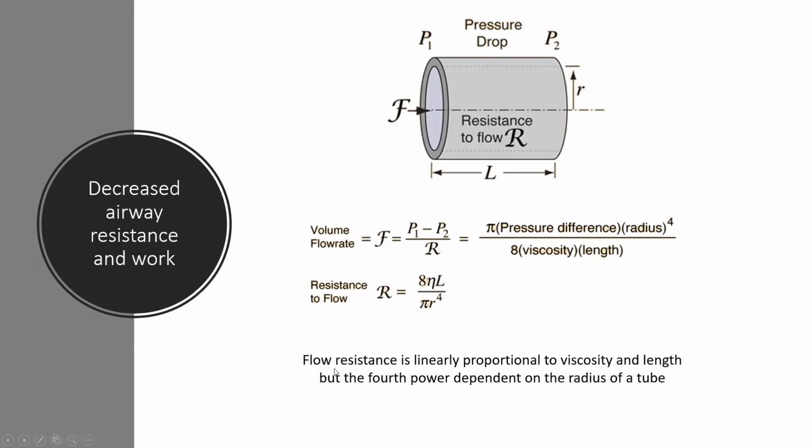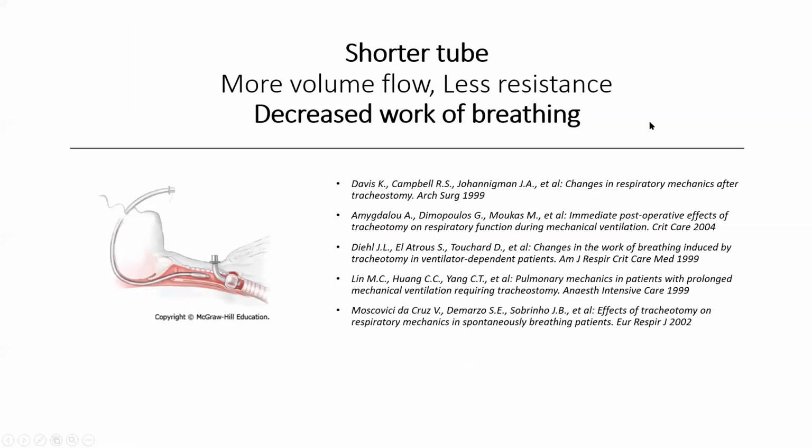So the flow resistance is linearly proportional to the density, viscosity, and the length, but it's to the 4th power of the radius of the tube. So the concept is the shorter the tube, the more volume or flow, and the less resistance that you have to work against. And the physiological approach is that there's decreased work of breathing.